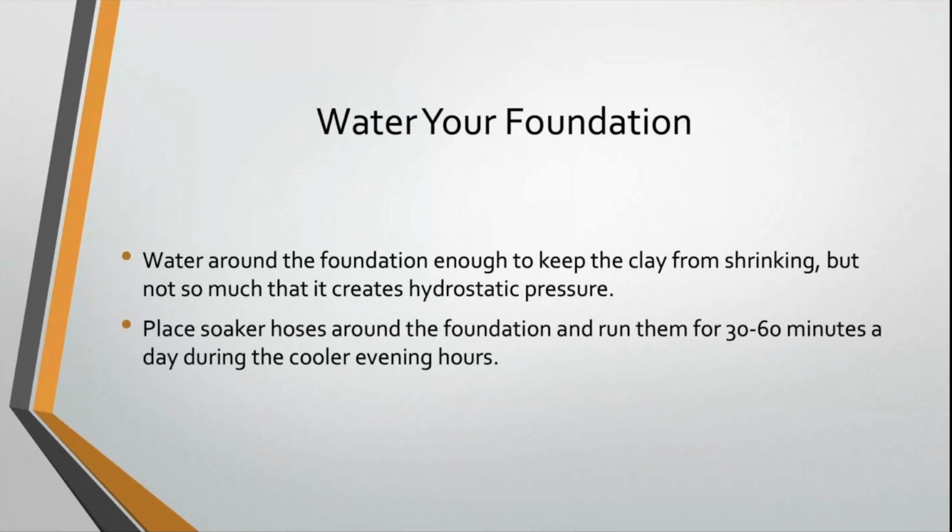Well, you can actually water your foundation, which sounds a little bit crazy, but in a time of extended drought, and I would seriously think about starting to do this now if our dry weather here is going to continue, you water around the foundation enough to keep the clay from shrinking, but not so much that you're creating excessive hydrostatic pressure around your foundation.